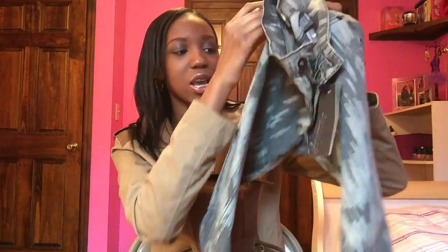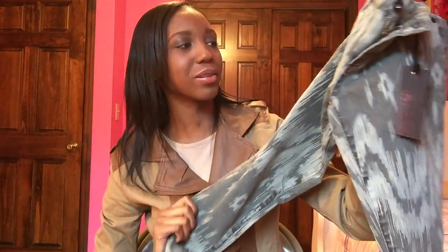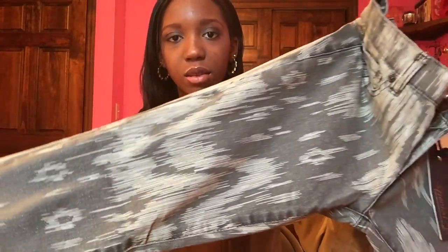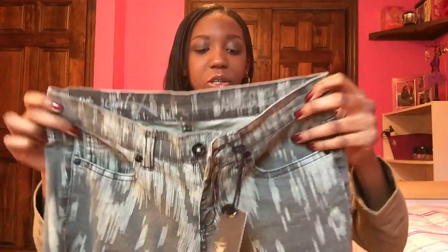But this one is just a gray type of, I don't even know how to explain this, an Aztec type of pant. But it's just gray, and that's what it looks like all over it. Love this so much. It's very nice and stretchy. The material is very good. In fact, the material kind of reminds me of Levi's jeans. I'm not gonna lie, it's very good material.